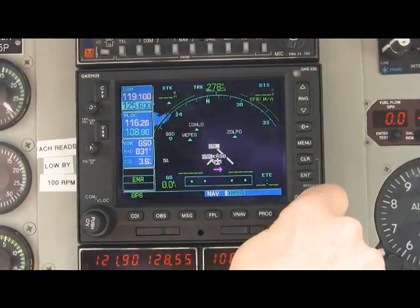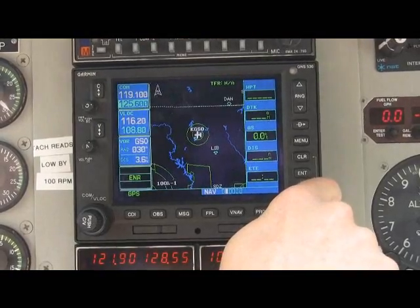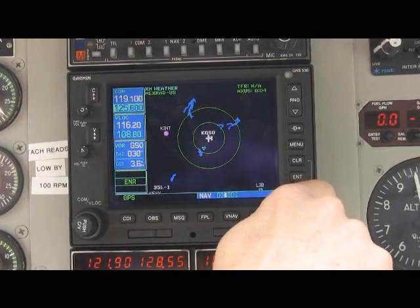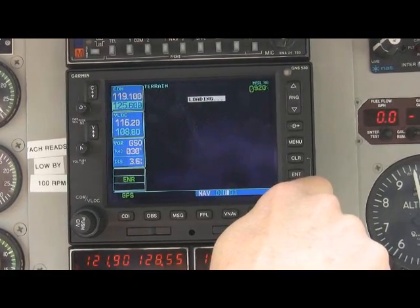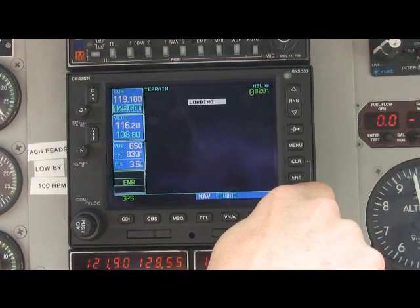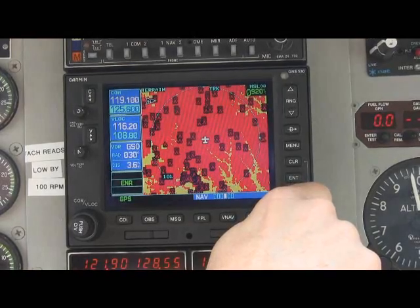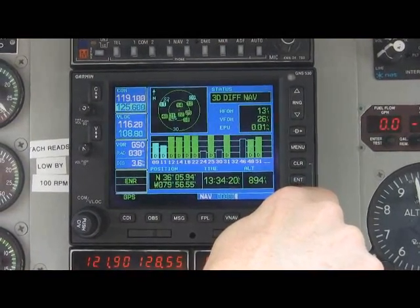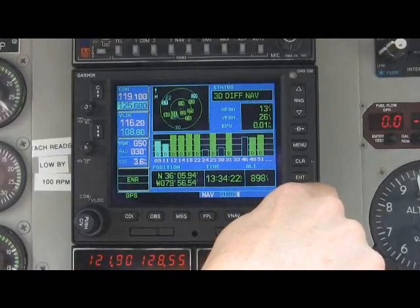I'm going to flip through a few of the pages here so you can see what we have available. It has terrain, it has XM satellite weather, and here's another terrain page. Since we're on the ground, this shows a lot of red. And then this is an information page, and that shows the strength of your satellites.